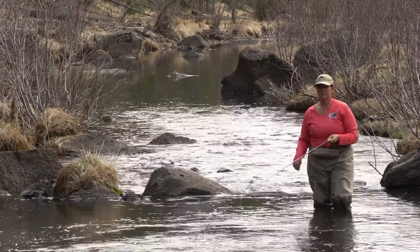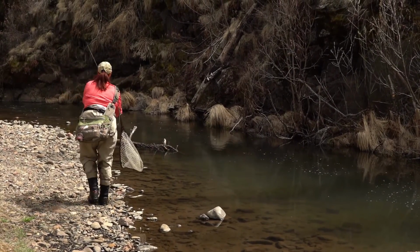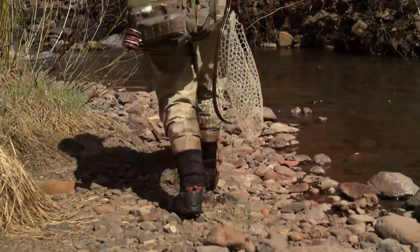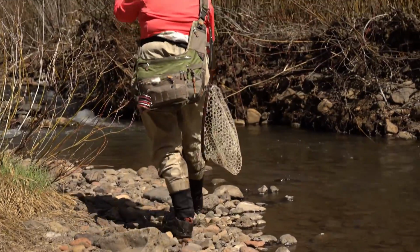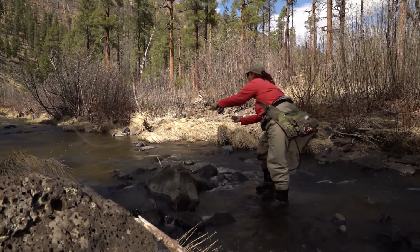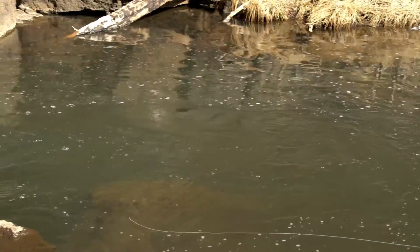These fish, when they realize that you're there, they're going to spook. That means they're going to hunker down and stop eating, and we have to cover a lot of water to find fish. It's like hunting with a fly rod. You make all those casts, you get those drifts, and you move to the next pool. You just continue working upstream, and that's the key, is upstream. I always want to be behind the fish that I'm fishing to because I don't want them to see me before I get a fly to them.